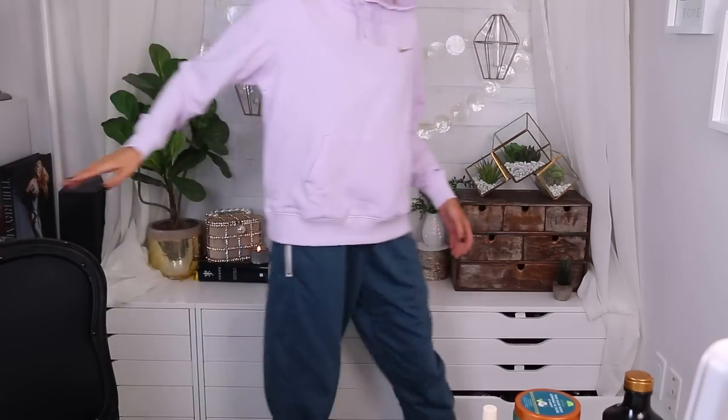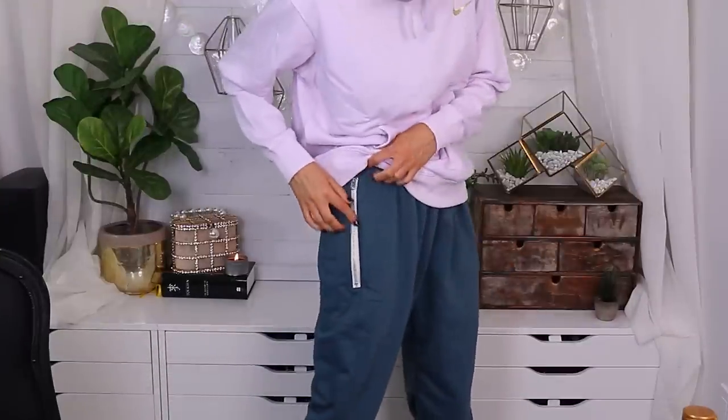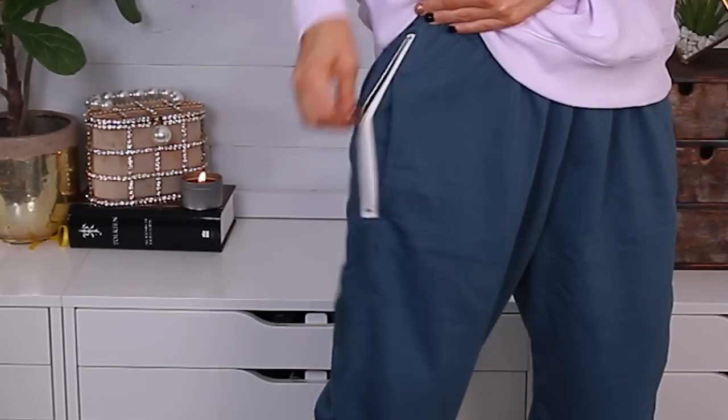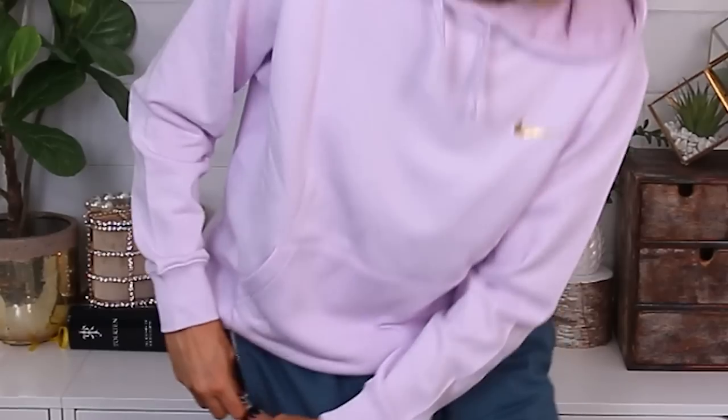Now I have to adjust my camera again. Okay, can you see it this time? I think you can see it. Hooray. So this is what the pants look like. They have this really aggressive zipper, which I don't know how I feel about yet. It's like an extra pocket for change. I don't know. I don't run.